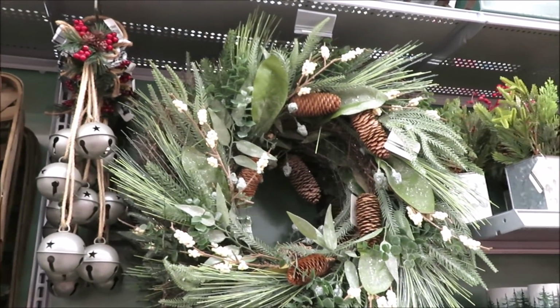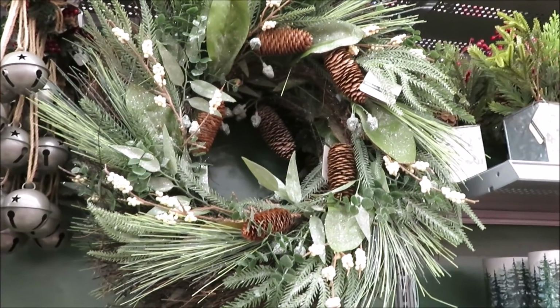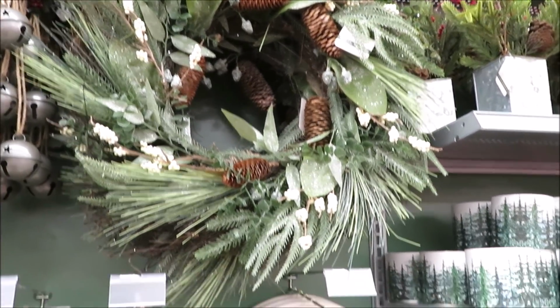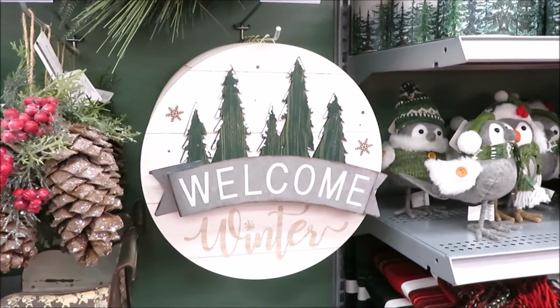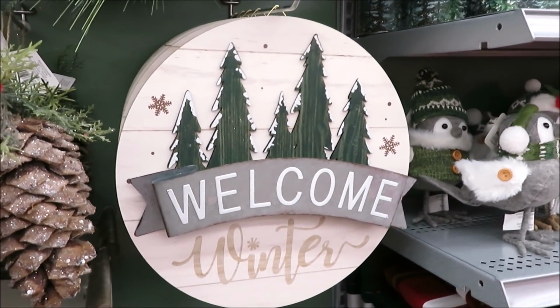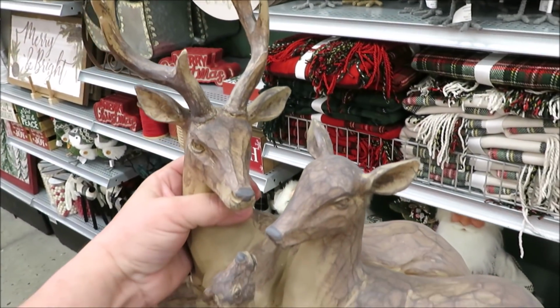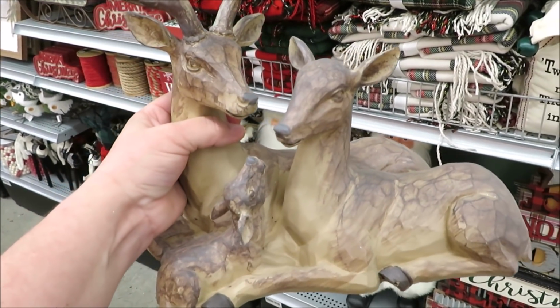And the wreath to go with this collection is gorgeous for $60. Lots of greenery, a little bit of sparkle, and some pine cones. And for $25, they did this really cute round welcome winter sign. And for $40, they have a little reindeer family.